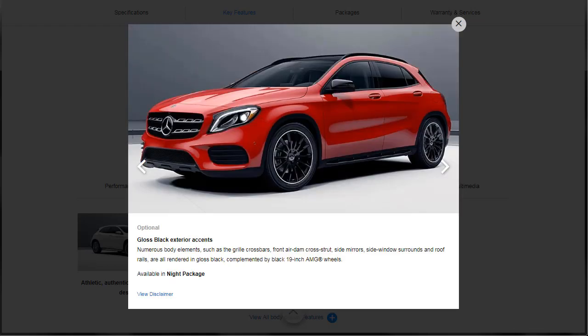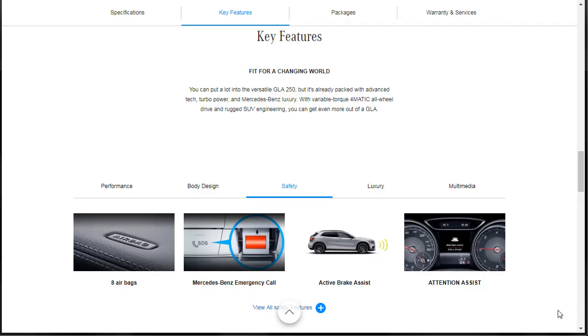Okay, now here's something optional. It's called the night package. Gloss black exterior accents. You can kind of see where it's highlighted. It looks good in red too. Numerous body elements such as the grille crossbars, front air dam cross strut, side mirrors, side window surrounds, and roof rails are all rendered in gloss black, complemented by black 19-inch AMG wheels. Very cool. AMG. I just like to say AMG. All right, FYI. Yeah, the night package might be something, but there's also going to be an AMG package, I'm sure. Okay, we went through body design.